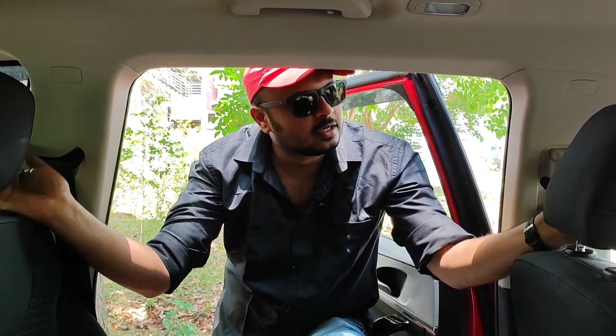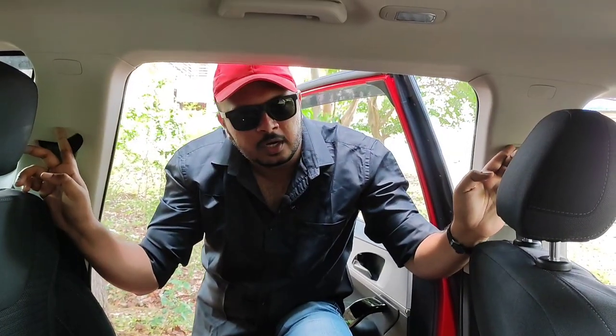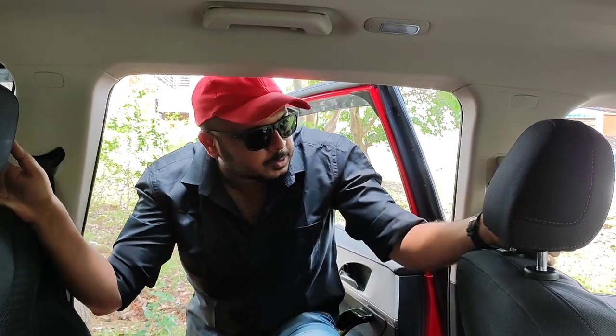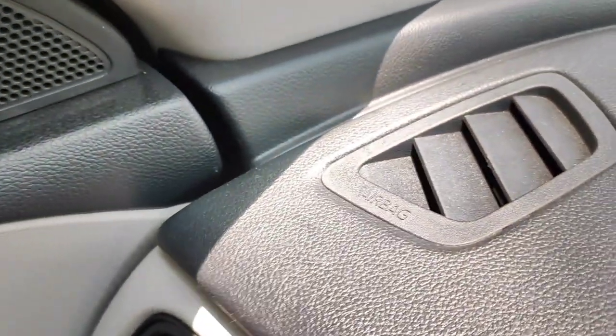This car has got not simply 5 stars in Global NCAP. As a safety concern, it has got 6 airbags, in that 4 are curtain airbags which are provided in the 4 pillars, and then 2 airbags in front, that is one at the steering for the driver and another one at the left corner on the co-passenger side.